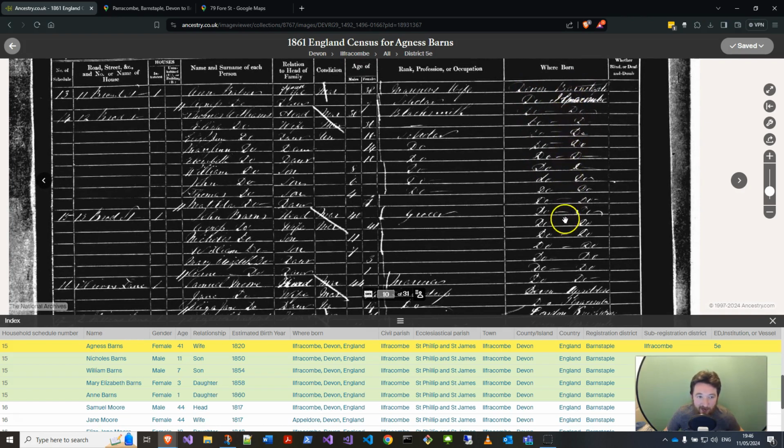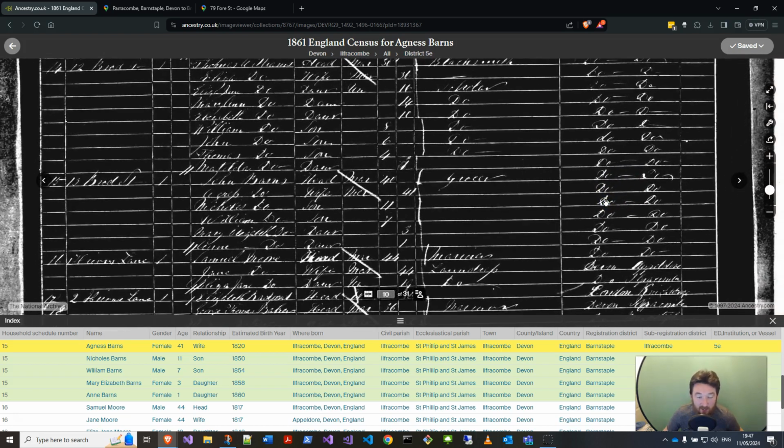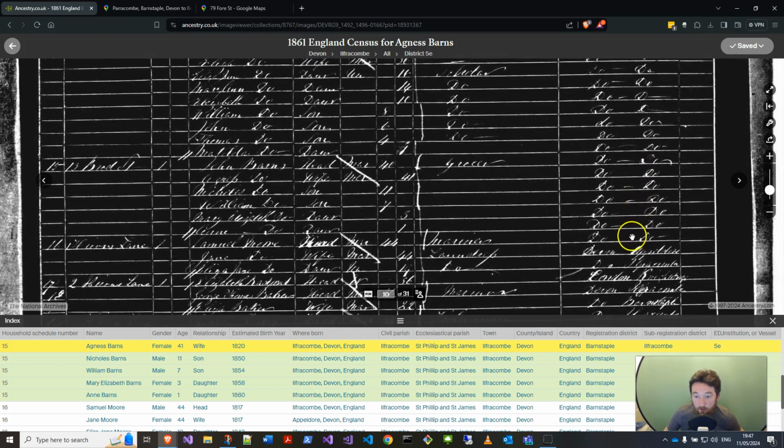They haven't bothered to check. So this is where censuses can lead you astray if you're not careful. I know all the other censuses say Agnes was born in Padstow, so I'm sure about that, and I can find a birth certificate, or birth record I should say, to confirm it. But in this case, I'm just going to ignore this one and not pay any notice to it because it's outweighed like 7 to 1. So, all dittos.